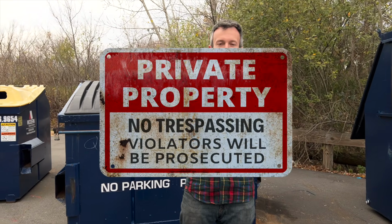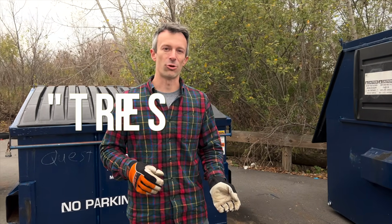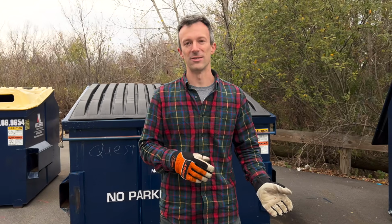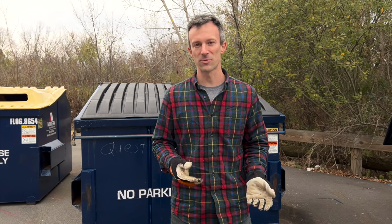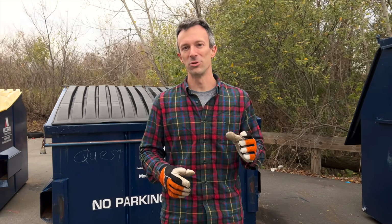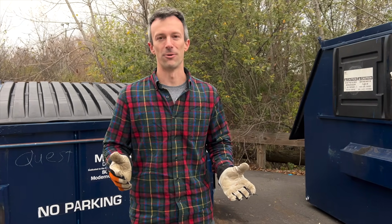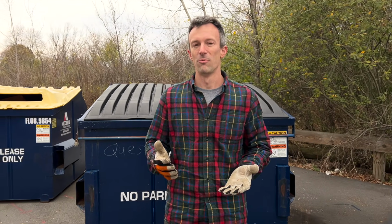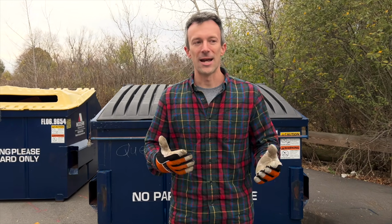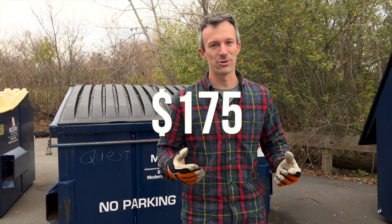Most dumpsters are going to be on private property, so there's the issue of trespassing to cover. Some people will say that you have to be trespassed, meaning you have to be asked to leave, and then if you come back, then you can be charged with trespassing. I've had the complete opposite experience with a trespassing charge completely unrelated to dumpster diving. The cop just wrote us a ticket without any warning. So it's a risk that you'll have to weigh yourself, but I think it's a minor one. Any trespassing charge is most likely going to be like an appearance ticket, like a speeding ticket. The one I paid was $175, and I can make that in a day or 2 of dumpster diving easy.